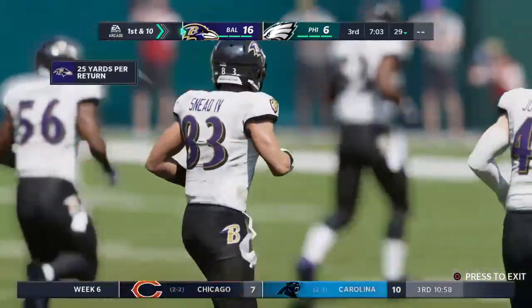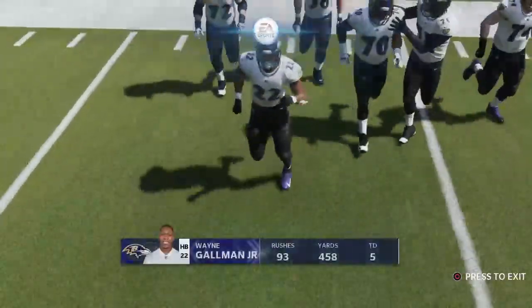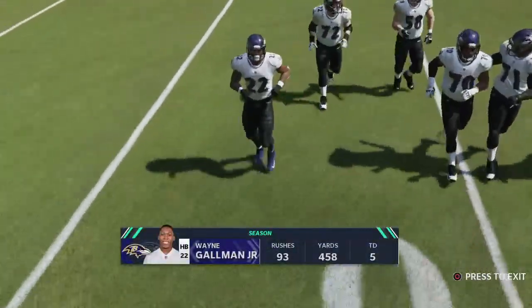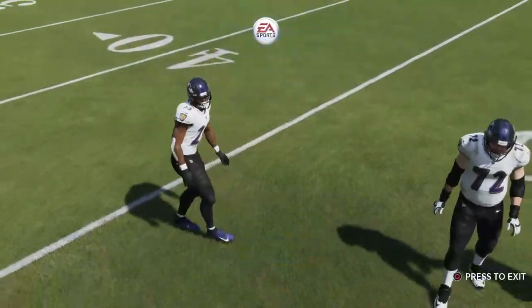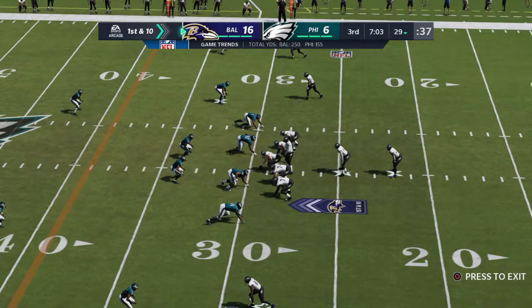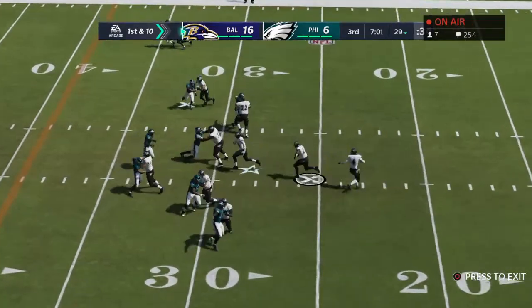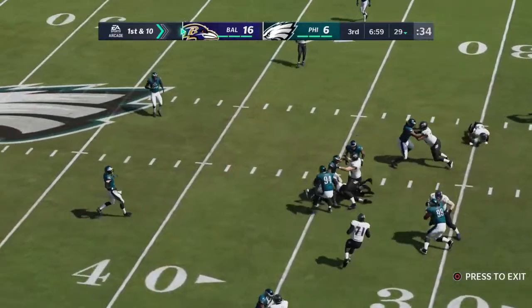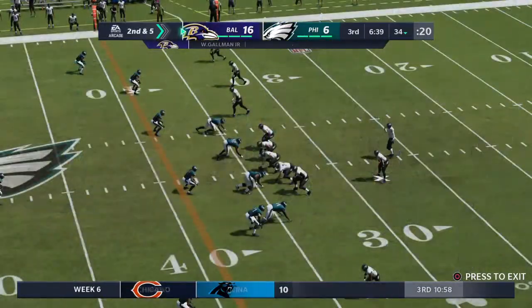Over 1st and 10 at their own 29-yard line. So here are the Ravens to take over on offense. They were winners last week against Cincinnati, and right now they are in the driver's seat in this ball game as well. They'll begin with a run by Gallman. Give him 5 on the carry there, and it'll be 2nd down.